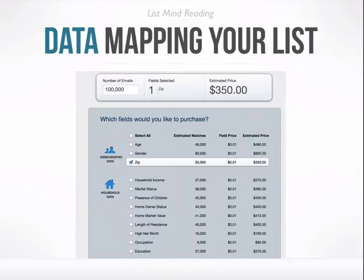Here's the ones that I think probably matter the most, okay? So if I was going to map my list, which we do, the things that I would find most important would be the zip code, for obvious reasons that we've discussed, and probably household income. Especially if you have a range in product pricing.